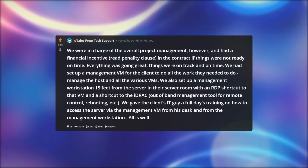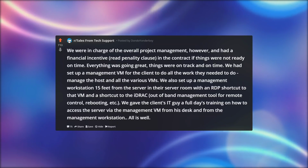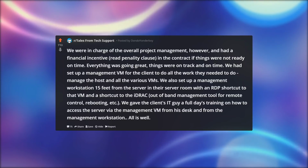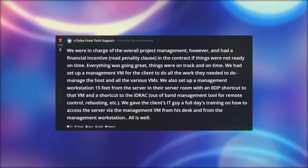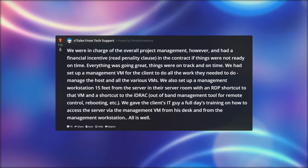We had set up a management VM for the client to do all the work they needed to do, to manage the host and all the various VMs. We also set up a management workstation 15 feet from the server in their server room with an RDP shortcut to that VM and a shortcut to the iDRAC, the out-of-band management tool for remote control, rebooting, etc. We gave the client's IT guy a full day's training on how to access the server via the management VM from his desk and from the management workstation. All is well.